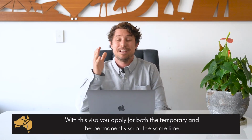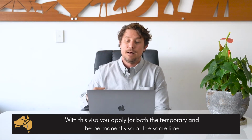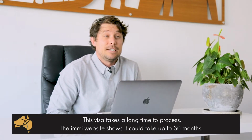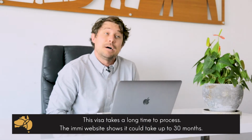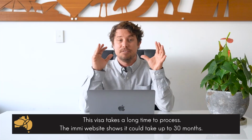Well, long. When you apply for the partner visa, you typically apply for the temporary and the permanent visa at the same time. And it takes a really long time to process. I think immigration currently shows it can take up to 30 months to process. And since I've been a migration agent for the last 6 or 7 years, it just keeps blowing out and blowing out and blowing out. So I don't see that shortening any time in the future.